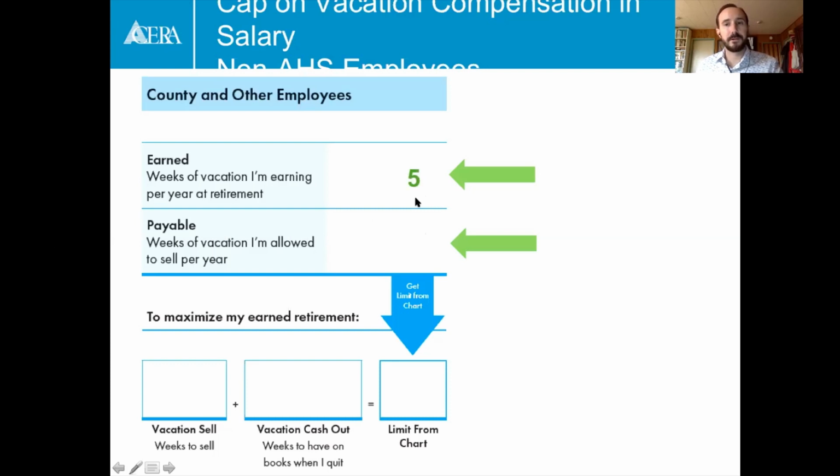So, for example, maybe you've been working for the county for over 21 years, so you're earning 5 weeks of vacation per year. So you put that in there. And then your employer's rule, it's in their policies somewhere, of how many weeks of vacation they will let you sell per year if you want to. Your payroll clerk knows what that number is, if you don't know what it is. So let's say that it's 2 weeks of vacation per year, so you would put that in there. So if you want to sell 2 of the 5 weeks vacation you earn per year, they will let you, is the rule in this particular example.